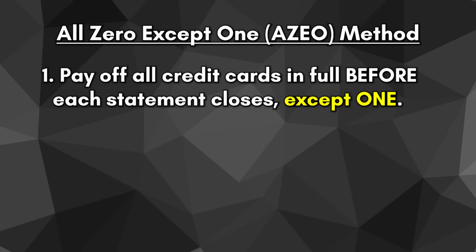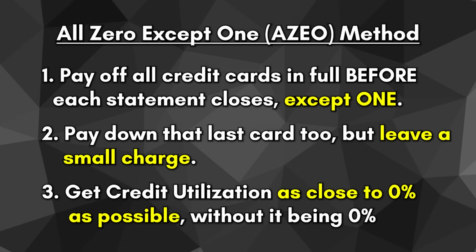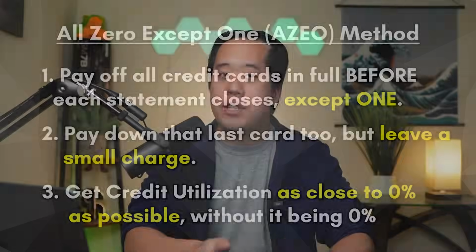You take all of your credit cards, pay off all the balances before the next statement posts on each card, except for one credit card where you just leave a small balance. And so once you do that, you can get your credit utilization to as close to 0% as possible without it actually being 0%. For me, this was pretty easy to organize since all of my credit card statements close within days of each other.